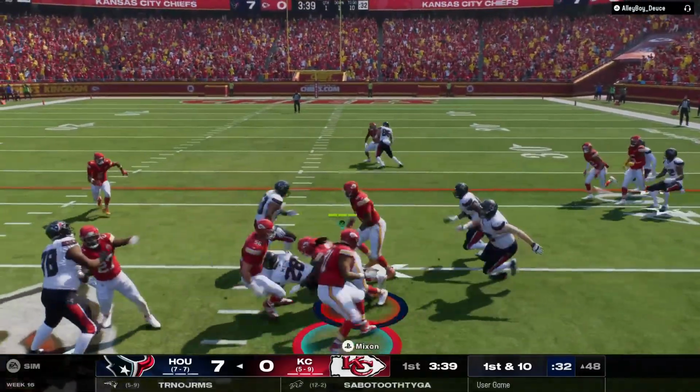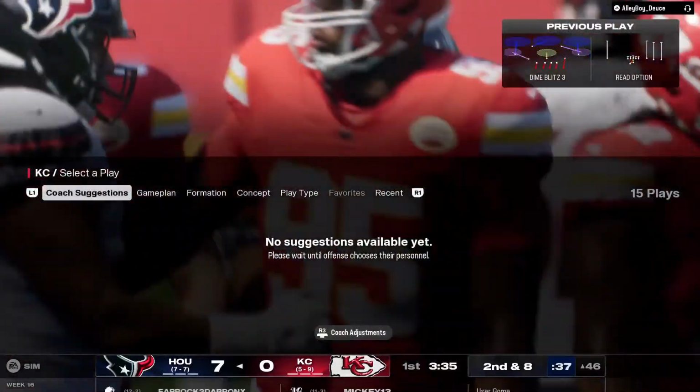On the option, they give it to Mixon. And he'll get forward for a couple. It's 2nd down.